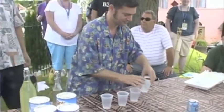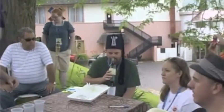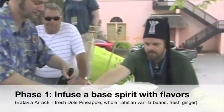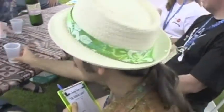The red rice gives it a slightly tart flavor, and it's that tart flavor that really works well with the pineapple. So what I do is I infuse the Batavia Arrack with the different flavorings. I use fresh Dole pineapple, whole Tahitian vanilla beans, and fresh ginger. I infuse that for 3 days, at which point I strain the solids, and I put the solids aside for other purposes.